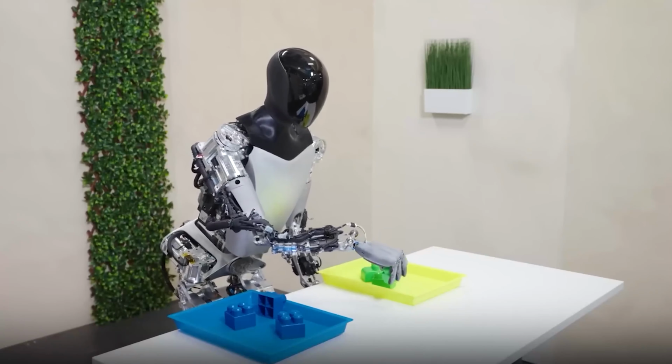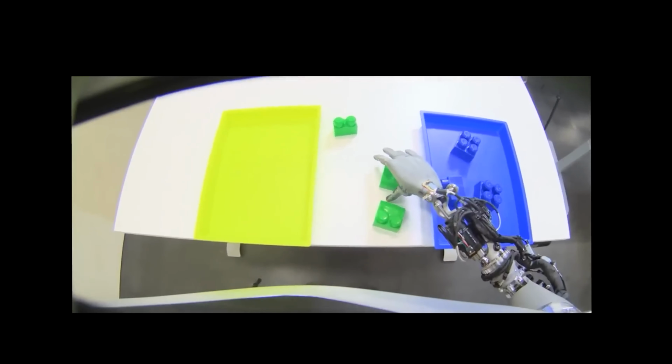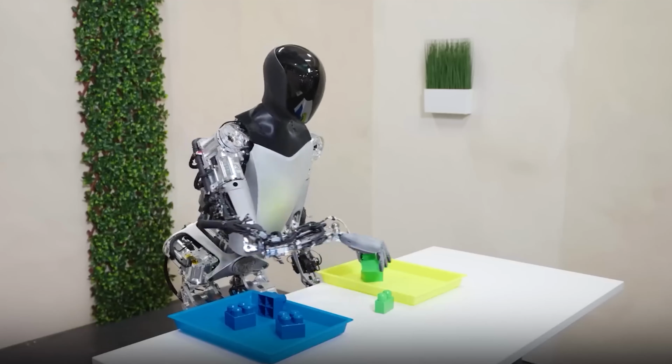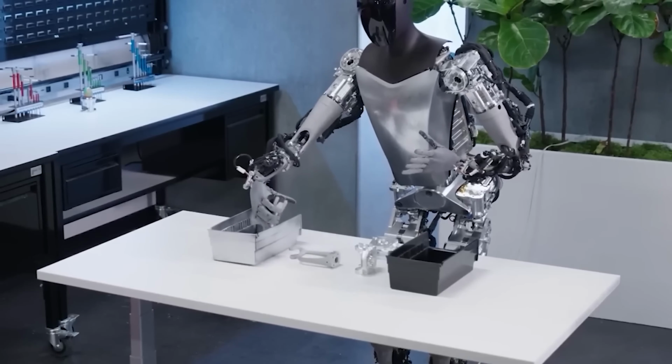Unlike Atlas, which showcases remarkable physical feats through carefully coded instructions, Tesla bot's vision-based learning system enables it to understand and navigate its surroundings more naturally and intuitively. This approach mimics human learning processes, allowing the bot to handle unexpected scenarios with ease.